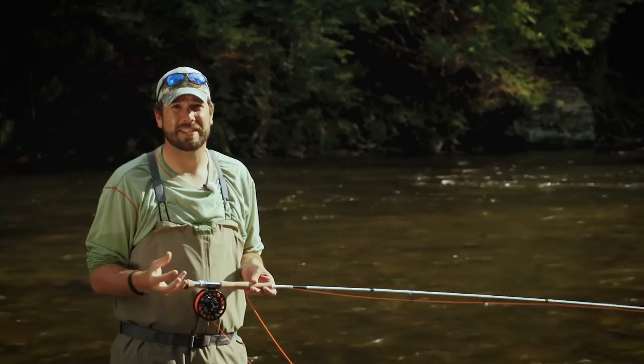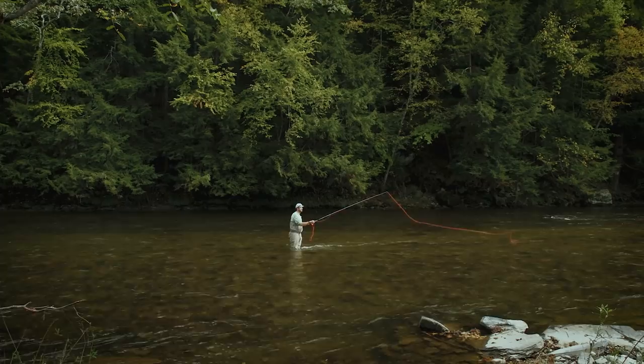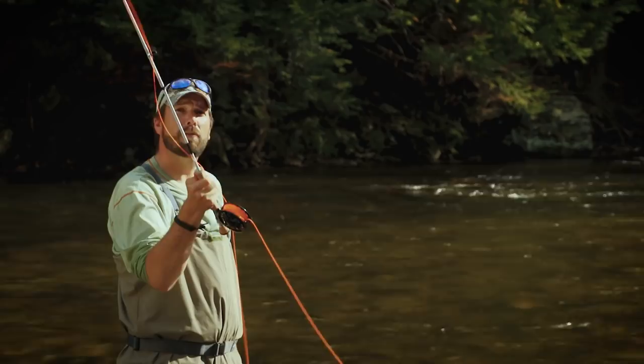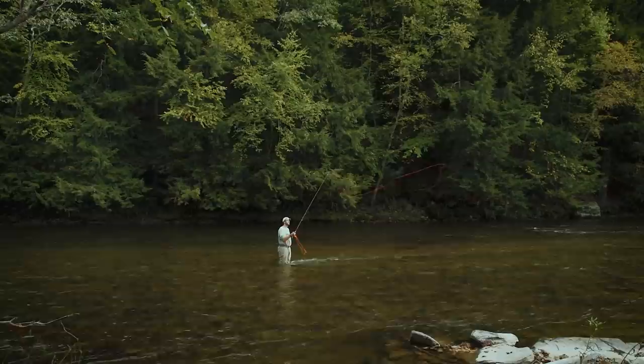One way is by punching. You're kind of thrusting that rod tip forward. That's going to cause that line to hit itself, causing that knot. Another way is by having too short of a casting stroke for the length of line. That's how far back I go to how far forward I go. From here to here, that's my casting stroke. If it's too short for the length of line, that's going to cause that line to hit itself and cause that tailing loop.